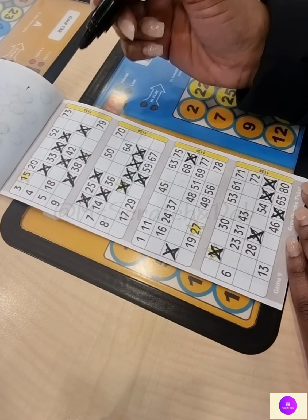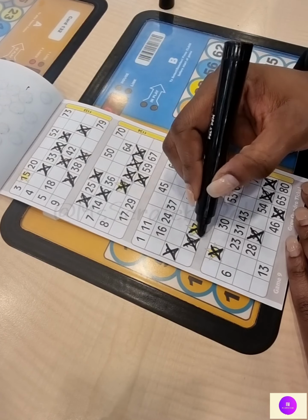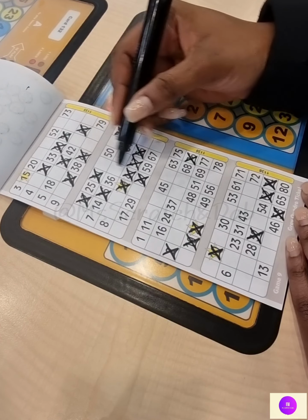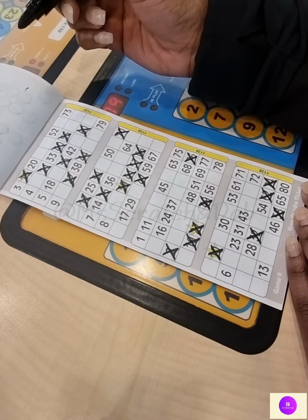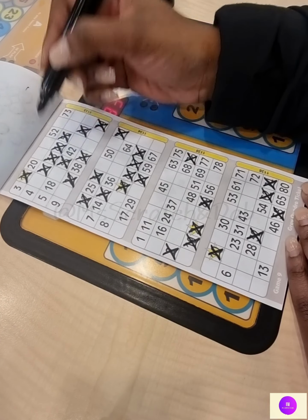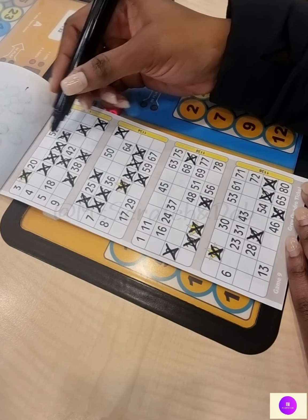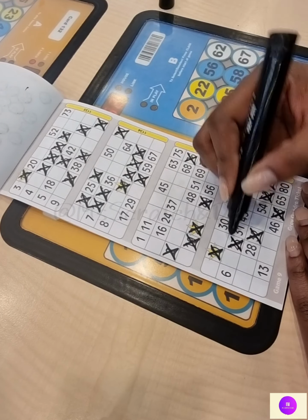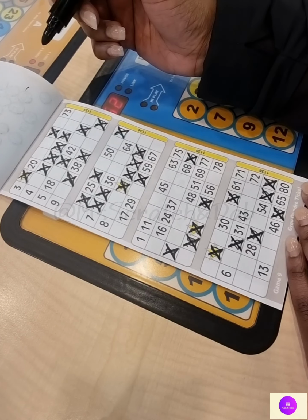3 and 9, 39. 1 and 9, 19. 2 and 7, 27. 7 0, 70. 4 and 9, 49. 1 and 5, 15. 7 and 9, 79. All the 3s, 33. 1 and 4, 14. 5 and 3, 53. 2 and 3, 23. 5 and 2, 52. Thank you very much. 55 is the code.